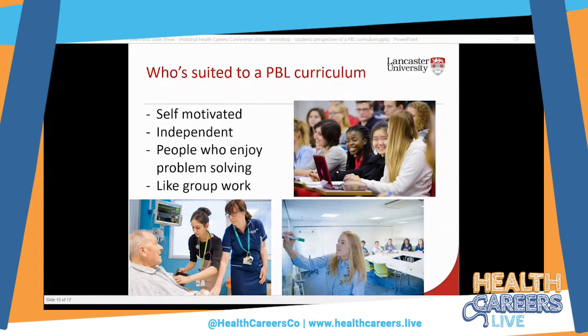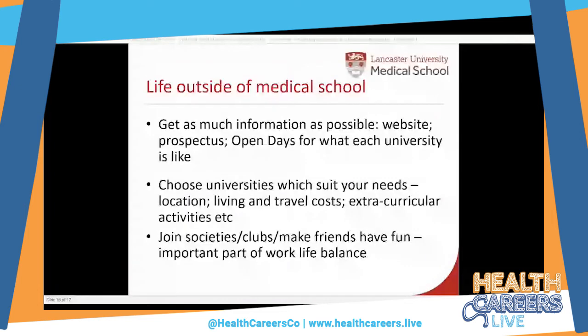I feel like this is something that's often not really touched upon, what we get to do as medical students and what the university is like. I'd say get as much information as possible from university prospectuses, websites, digital open days this year, I'm afraid, and just try and choose universities that suit you. For medicine, you only get 4 choices, and if you only get one offer, you can't really afford to turn that down.